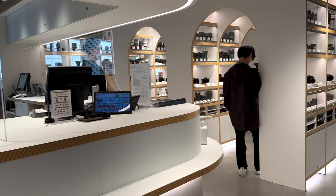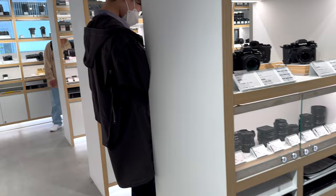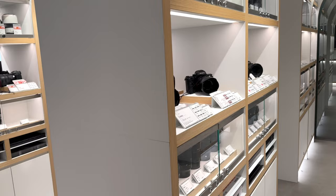And this is second floor. Again, all new items being sold. As you can see, Fujifilm cameras. On the right side is actually the Fujifilm GFX medium format. They are all organized by system brands.